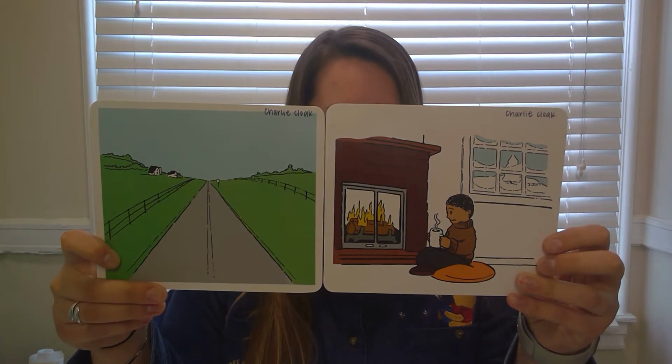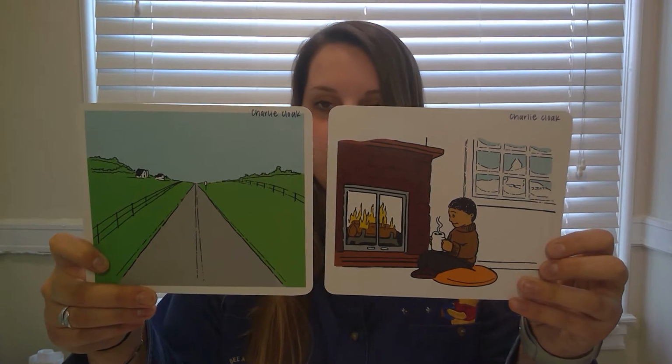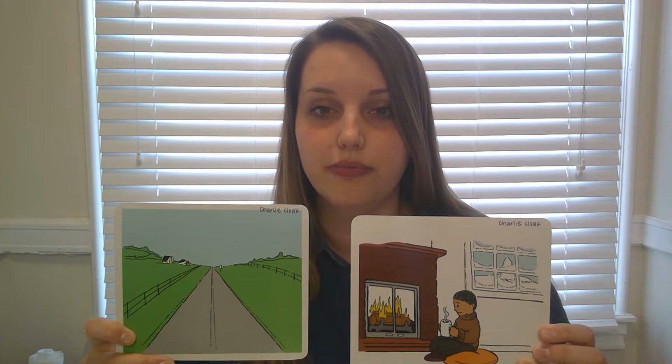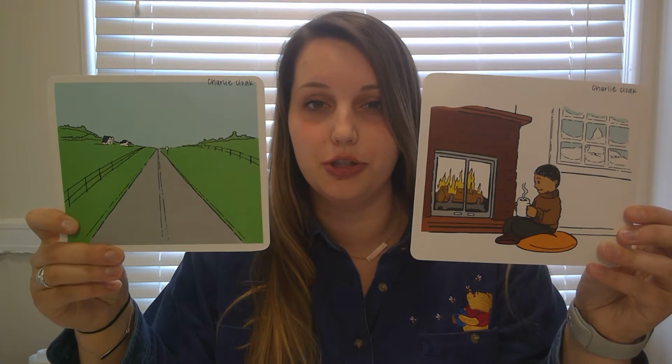Would you please look at these pictures? And if you think you see the picture which shows the word straight, would you point to that picture? And if you think you see or know which picture shows the vocabulary word cozy, would you point to that picture?